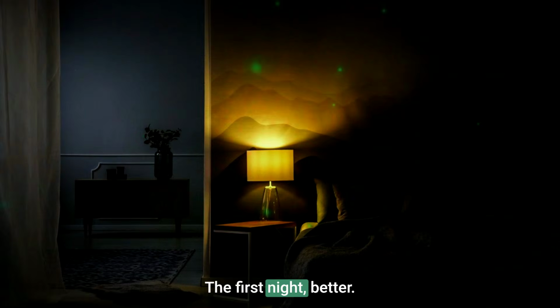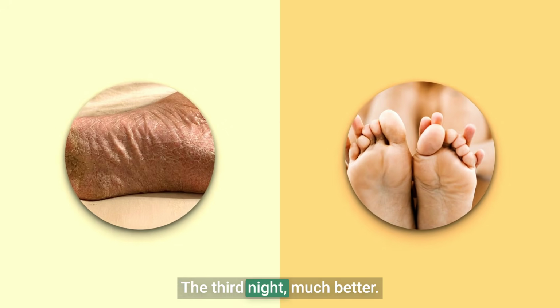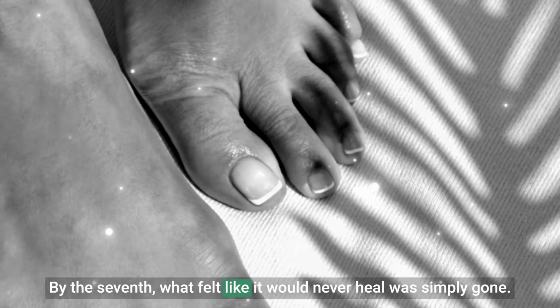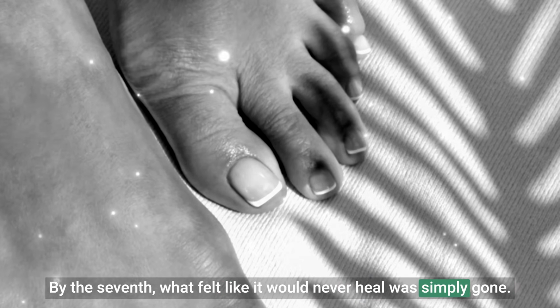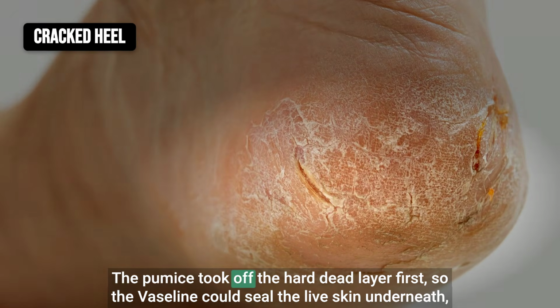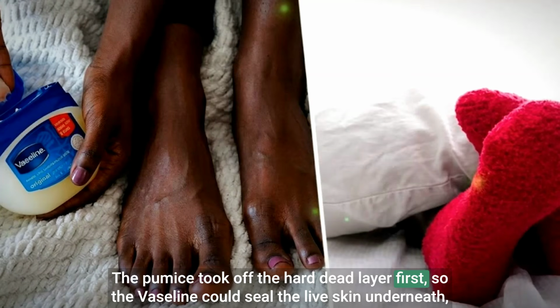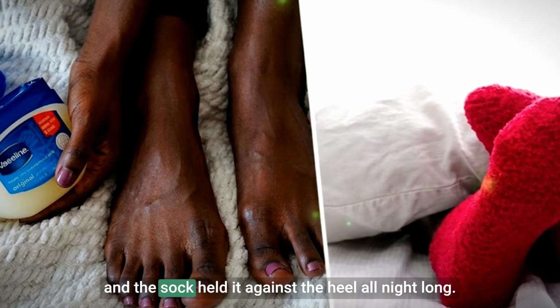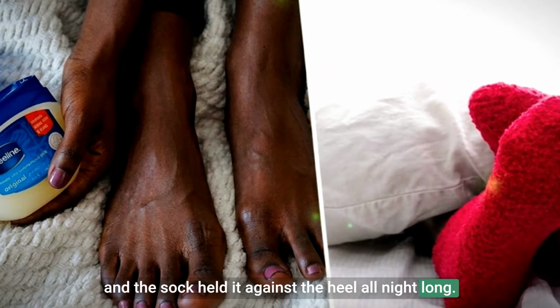The first night, better. The third night, much better. By the 7th, what felt like it would never heal was simply gone. The order is the cure. Why it worked. The pumice took off the hard dead layer first, so the Vaseline could seal the live skin underneath, and the sock held it against the heel all night long.